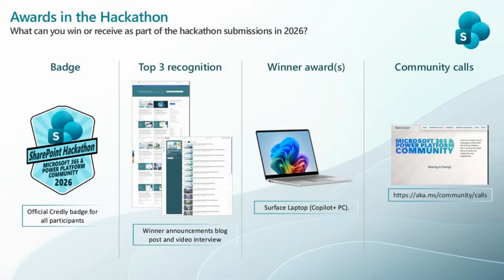The top 3 for all of those 6 categories will be called out in our blog post and in the award ceremony, which is happening on the 25th of March. The winners in every single category: one team can have up to 4 people. Not 5, 4. I think that's in the rules. Every person in that winning category will get a Surface laptop as a winning award, which is really cool. And we'll make sure that we'll ship it for you. That's on us to figure out, how do we get it to you so that everybody can benefit from that.